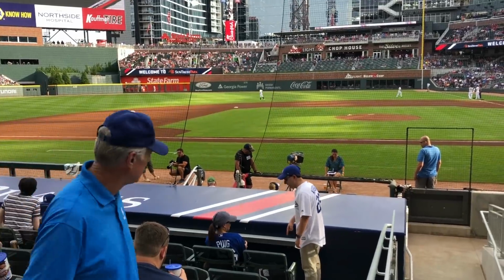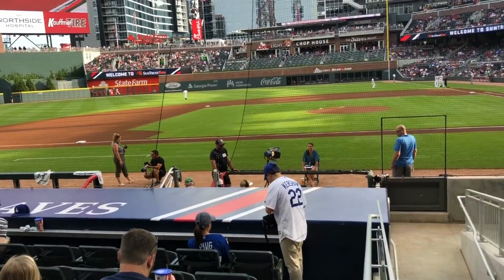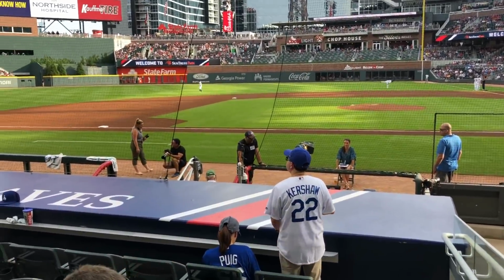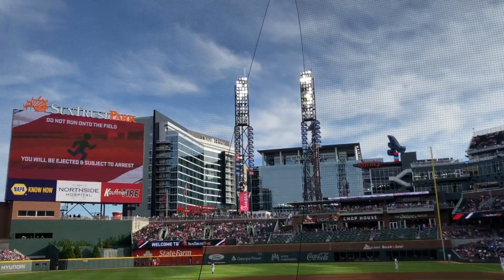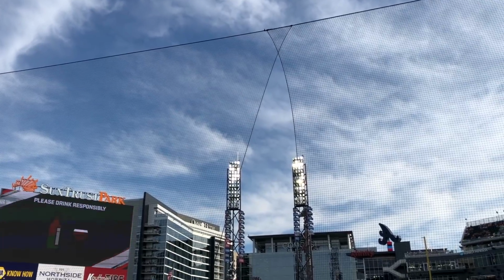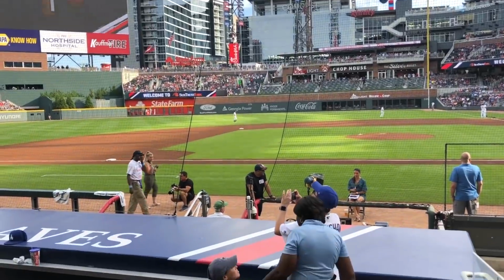SunTrust Park in Atlanta has a spectacular gap at the home plate ends of the dugouts. Great for third out balls from the catchers during games, as well as when the visiting team clears the field after BP. Lots of baseballs get thrown right here. And again, don't worry about the safety. The angles are such that batters will not hit balls through that space in the nets.